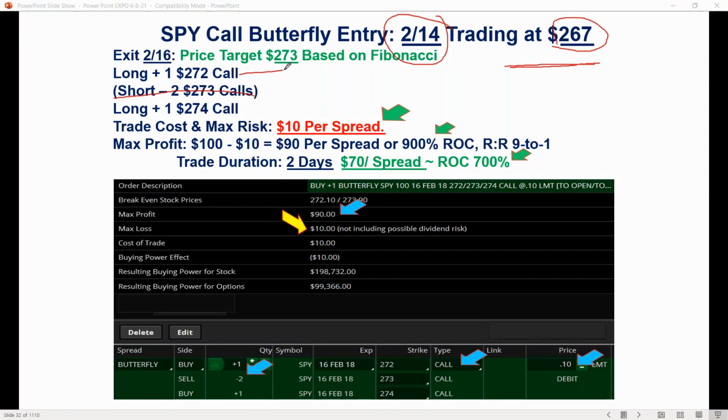So bought the 272 call long, sold the 273. So you can see it's a dollar wide spread, and then sold the 273.74. If you break that down, you've got a call debit spread and a bull put credit spread, and that created your butterfly. It's a narrow wing, very narrow. The spread is $1 spread width, so that'd be $100. And then the cost of this trade, you can see here, 10 cents or $10.